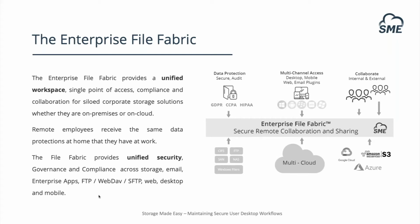We're not bringing new cloud storage. We're not asking you to use something new. It works with what you already have. And I thought it would be useful to talk about a few of the core principles that I had when I first had the idea for this product.